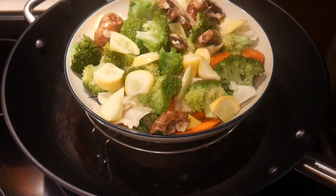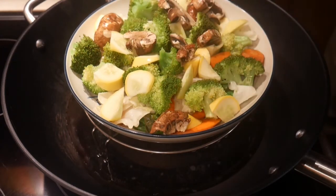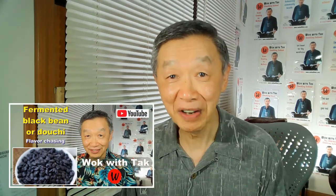It makes it very easy to add ingredients to the plate for steaming. As you can tell, this template for steaming provides many possibilities. You can create complex vegetable dishes by including different types of seasoning agents. For example, the addition of black bean will add a new flavor to the dish. This is a very useful and valuable template to have in your repertoire.